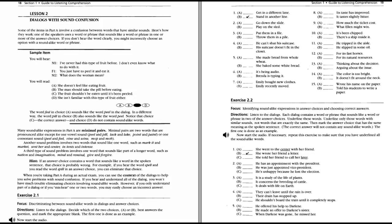Number 6. I need to get a quick bite before we go to the workshop. There's a coffee shop here in the hotel. What does the man suggest the woman do?